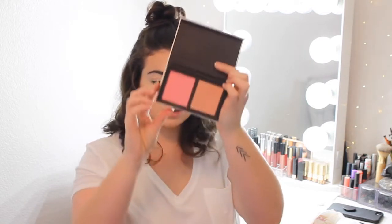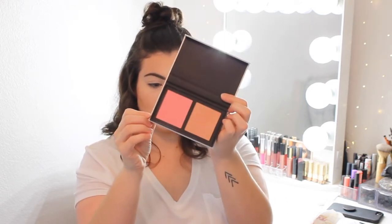Blush today, I am using this ColourPop Duo palette. I forget the name of this one. I'm going to have to find it on their website and link it below. But it is like a highlight blush combo, but I actually mix the two together as blush just because it is so pink. But I'm going to be going in with this on my cheeks.